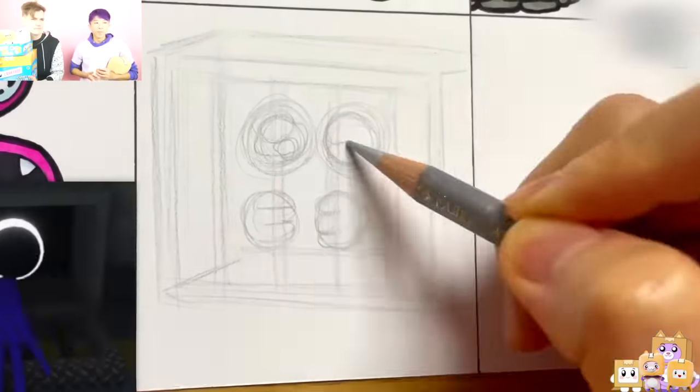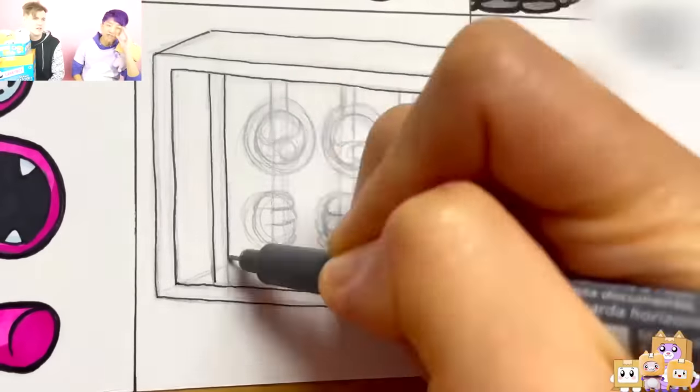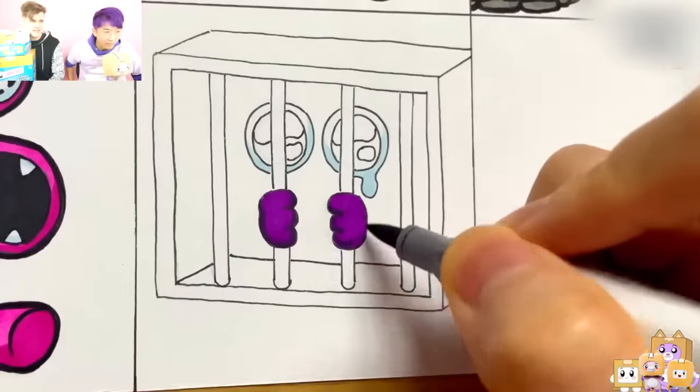Now there's baby Purple. Oh no. Why is Baby Purple sad? Because they're behind bars and they're trapped just in the sewer. Stuck in the vents. Exactly, guys. They're trapped with Pennywise in the sewer. Oh my goodness. That is so sad. I didn't even think about that, bro.